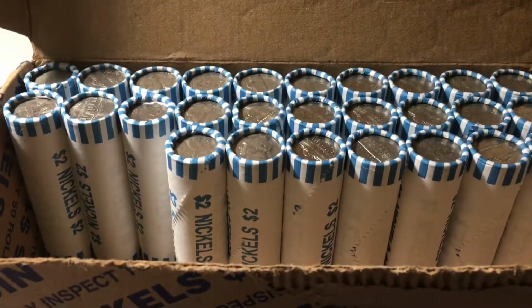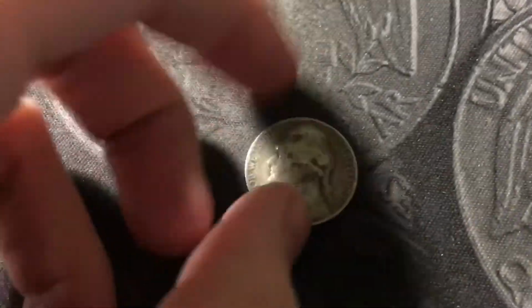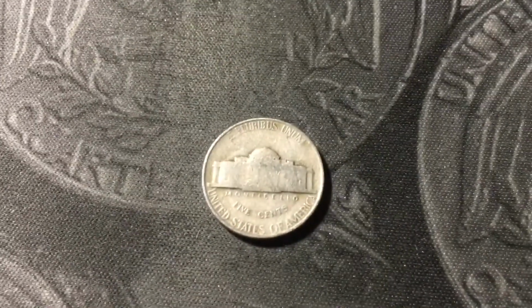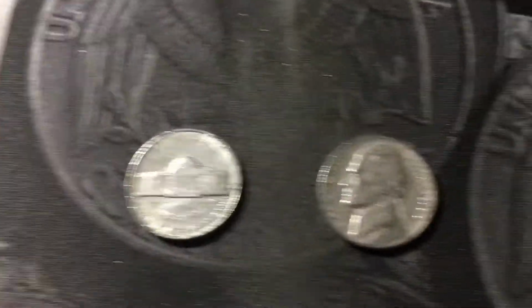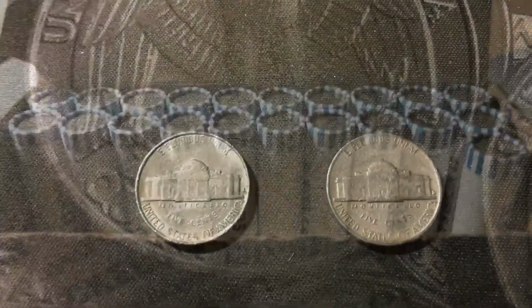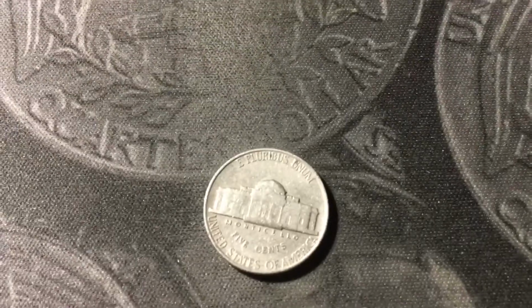Roll 23, another nickel from the 50s. This one's a super worn 1953 out of Philly. Roll 28 had a nickel from the 40s and from the 50s. The 40s is a 1940 out of San Francisco, and the 50s is a 1954 out of Denver. Roll 29, and we have another 1941 Philadelphia.